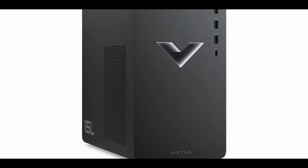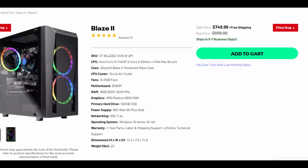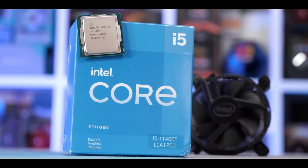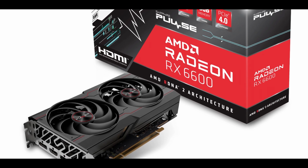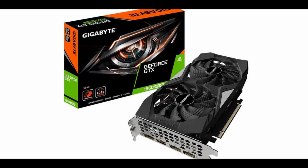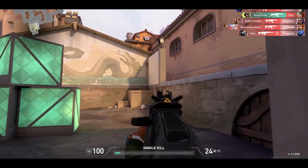if you have $50 extra. The next one is the Skytech Blaze 2 from the Skytech website. This one is 750 bucks and you get the i5-11400F alongside the RX 6600. The RX 6600 is going to be a much better option than the GTX 1660 Super. You will be able to achieve much higher FPS and you can also play at 1440p in some titles.